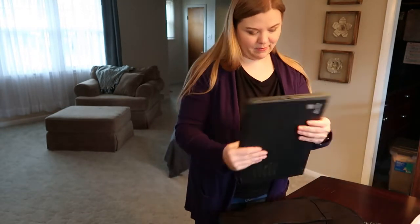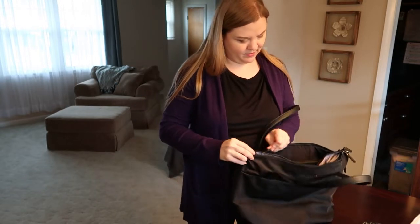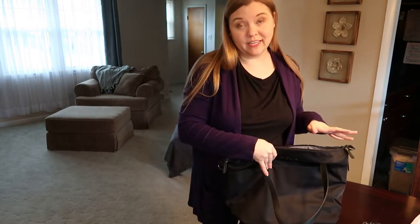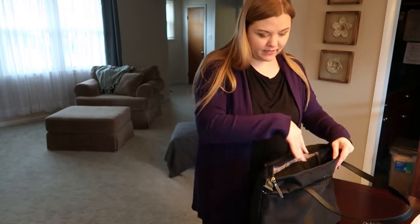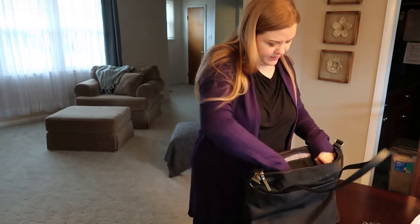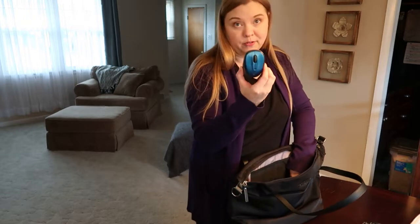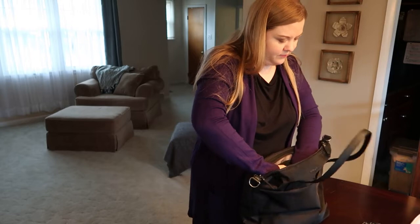So I'll start with my laptop, which again is much smaller. It fits right in there, no problem. And then I'm gonna try to do away with that black cosmetics pouch and use some of these inner pockets to organize my computer stuff instead. So maybe, let me do this, in the larger zippered pocket, I'm gonna put this cord and my mouse, because those are probably the things I would need most often.